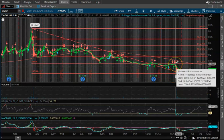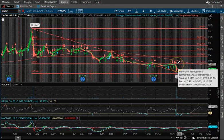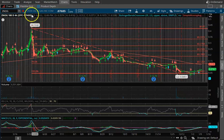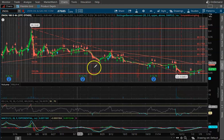And an interesting little potential setup is if we get to roughly about 12 cents here, and we get rejected, and then we pull back and we hold at about the 8.5 to 9 cent mark, that kind of sets up for a smaller cup and handle pattern there, in my opinion, but that's yet to be seen.